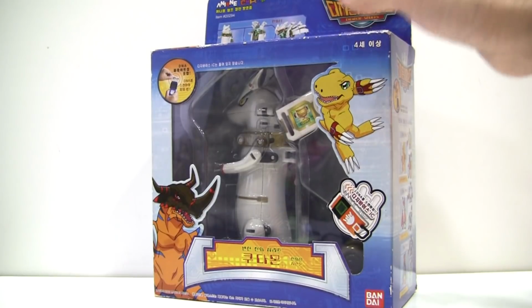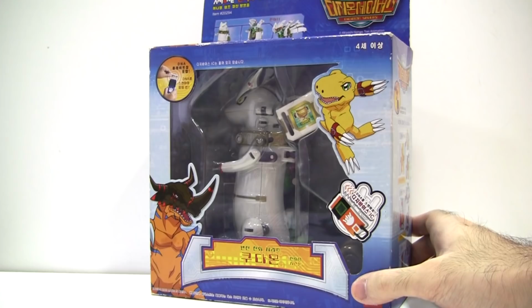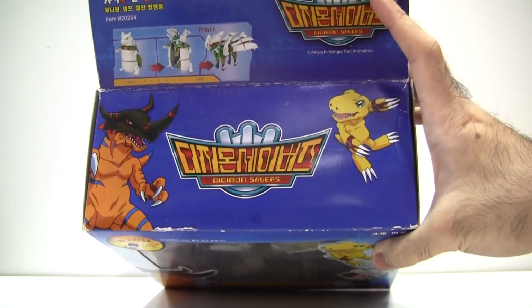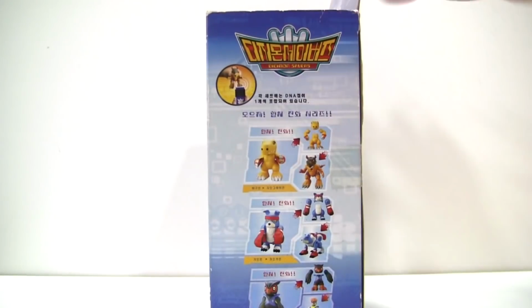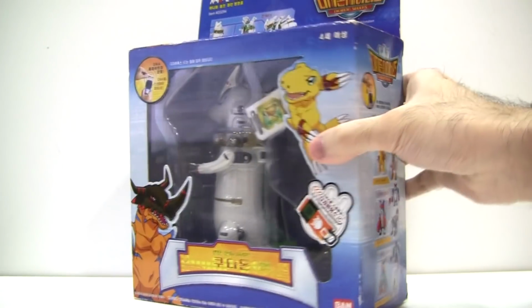Well, not anymore. The box he comes in is pretty much the same as the US packaging, save for the Korean text. We have a window display on the front with a flap on top featuring the transformation process. The sides and the back show off all the other products and figures available in the line. So, let's open this up and take a look at the figure inside.